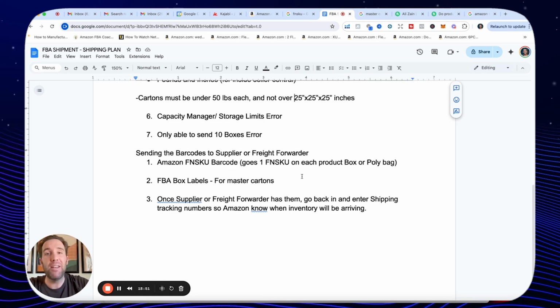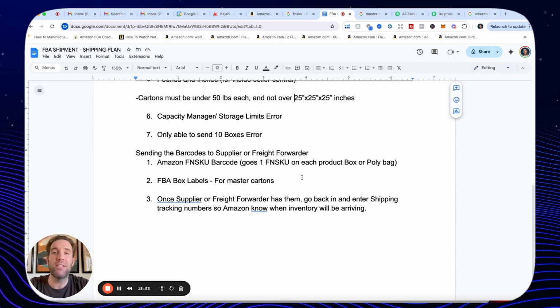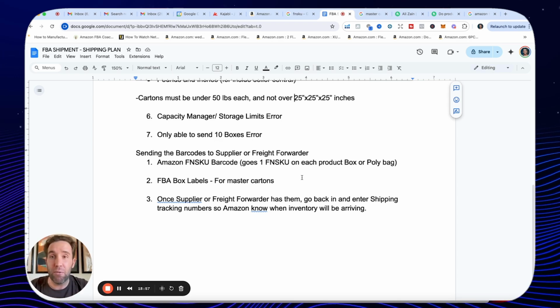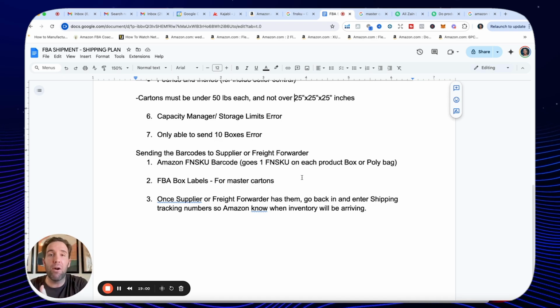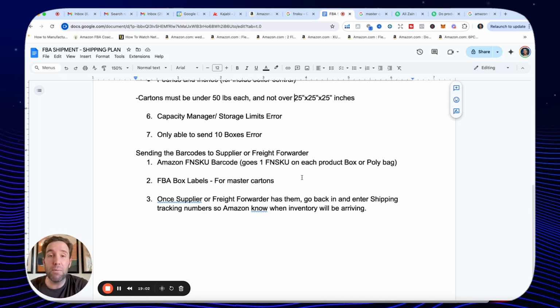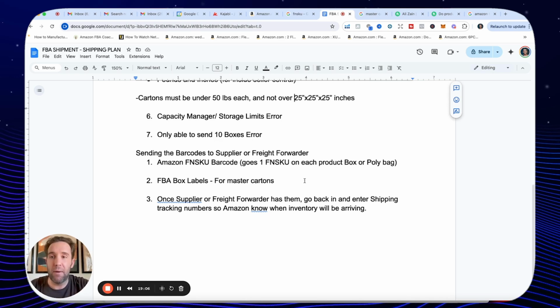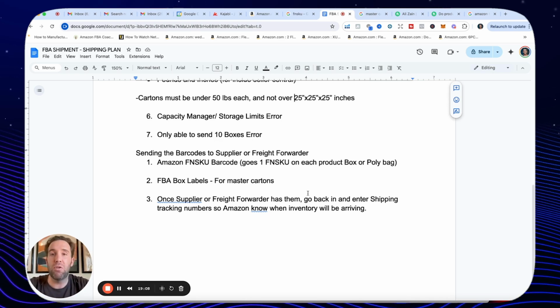And then you're going to see inside the shipping plan creation process, Amazon will probably send it to 5 different warehouses for free, or you can send it to 3 warehouses for a big placement fee, or to 1 warehouse for an even larger placement fee, depending on West Coast, Central, or East Coast.